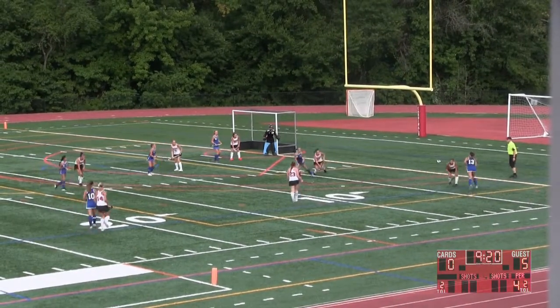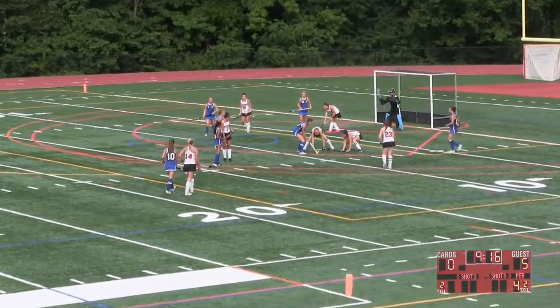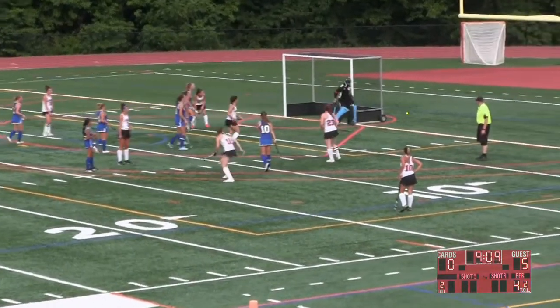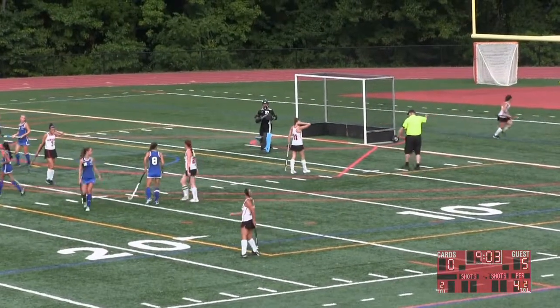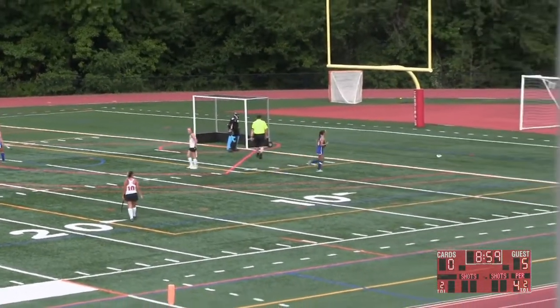Princeton puts the ball back into play. There's a cross towards center. Lawrence right there to stop the action. And Lawrence takes it away. Princeton takes it back. Shot on goal goes wide. No goal. It's going to be the Lawrence ball, I believe.